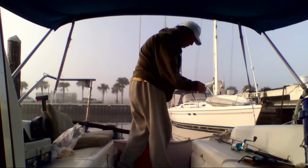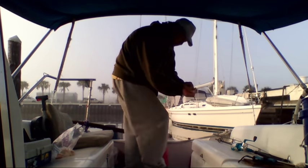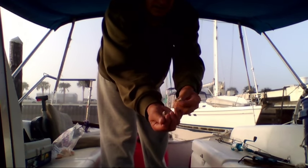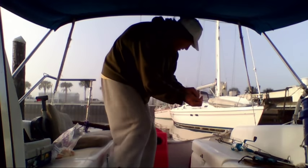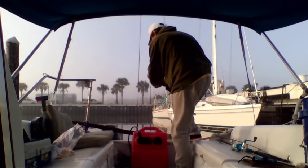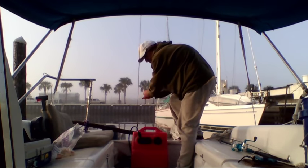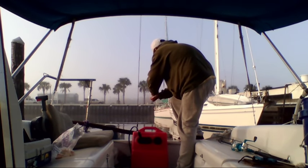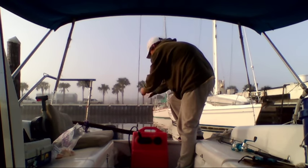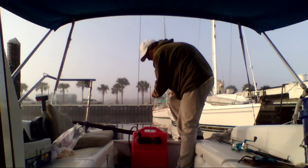Right. That tide's barely moving, but it's still going out. What I do is I mash that bread up, just rub it all around, mash it up good so it'll sink. Little tiny balls. Just scatter it out there on the water. When you chum, they will come. Even if it's after you leave, they'll come, they'll eat it.